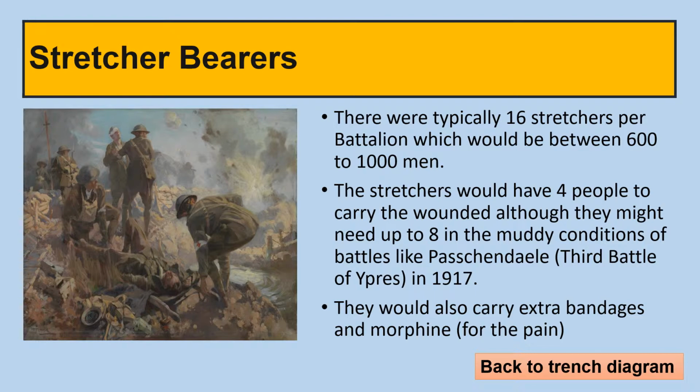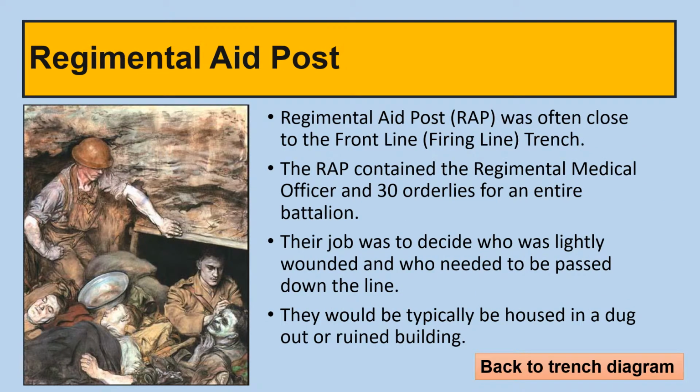So stretcher bearers, yep, they are moving the wounded, but they would also, to a degree, stabilize the wounded before they took them to the next area, which was the regimental aid post. And this was often close to the front line or the firing line trench just behind it. And the RAP, the regimental aid post, had its medical officer and approximately 30 orderlies, and that would be for the entire battalion of around about 600 men. And their job was really, really simple. It was to decide who was lightly wounded and who needed to be passed down the line and carried on.